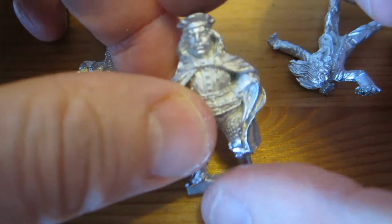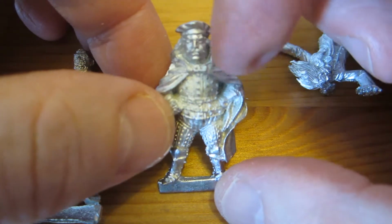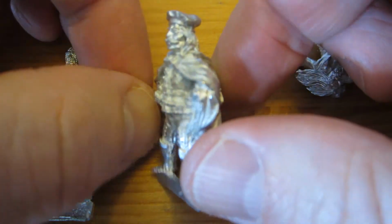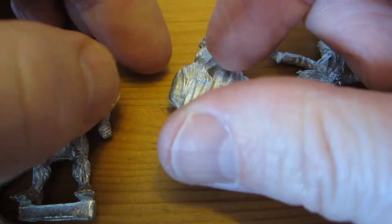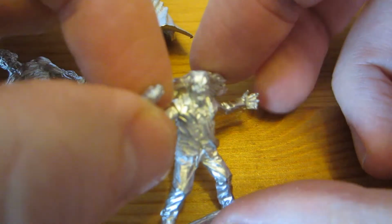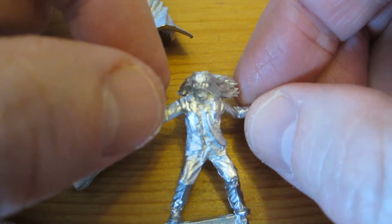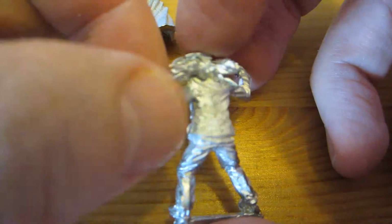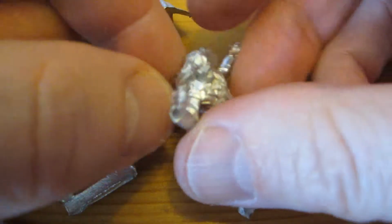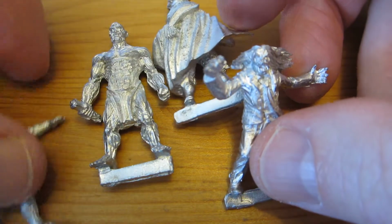We have a guy dressed in some sort of Renaissance outfit. Again, the detail on the face I like quite a lot. And finally, this dude with the wild hair and wearing some sort of suit. And I think I know who this guy is supposed to be. Again, not going to spoil it by telling you. I'm going to have to read up the scenario to figure out paint schemes for these guys.